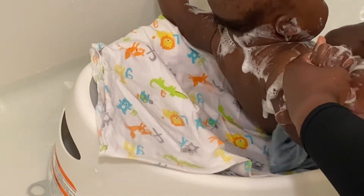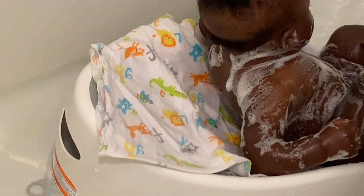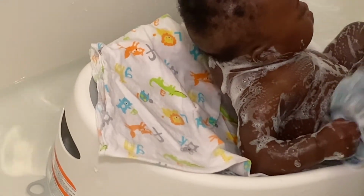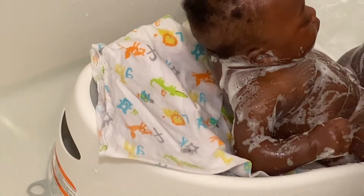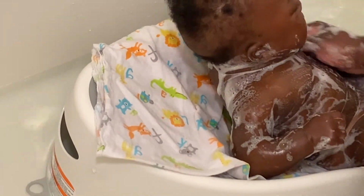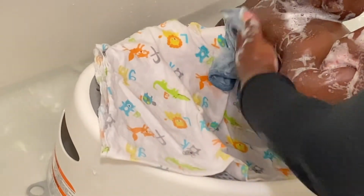Now, I will admit, when I first squeezed the body wash out, I was expecting it to be more of a thicker consistency and have more of a whiter pigment to it, just because of the simple fact that it is supposed to be packed with moisture. But y'all, looks can definitely be deceiving, because I definitely felt the moisture as I was using this body wash on my baby. I know for me, y'all, that is the biggest thing that I am looking for with using this product on my baby, is moisture, moisture, moisture.